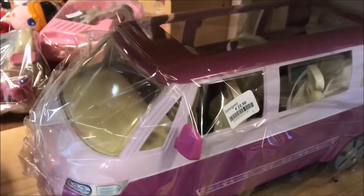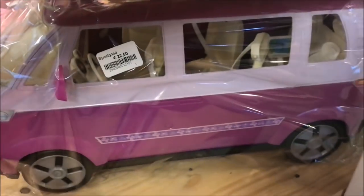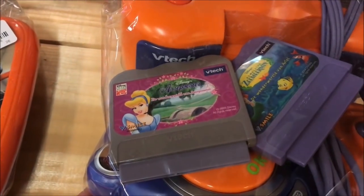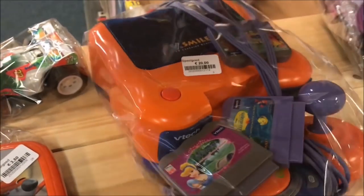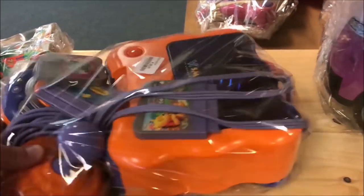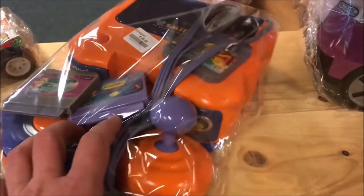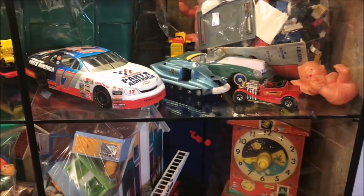And here we have a Barbie car, or I think it's a Barbie car, it might be a Bratz car. And that's not really interesting to me, but here we have the orange beast that is invading every thrift store nowadays. The VTech V.Smile console, yeah, with a lot of Disney games. And to be completely honest, for small children, it is a very nice and educational console. Yeah, nothing wrong with it.